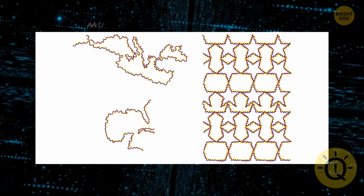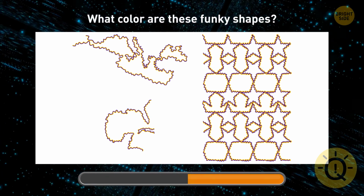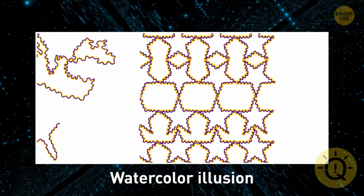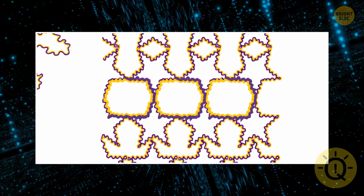What about this one? What colors are these funky shapes? Just like in the previous illusion, they're all empty and white. That's a watercolor illusion. Your brain fills in the shape that has a bright line and a darker line at its borders with a brighter color.